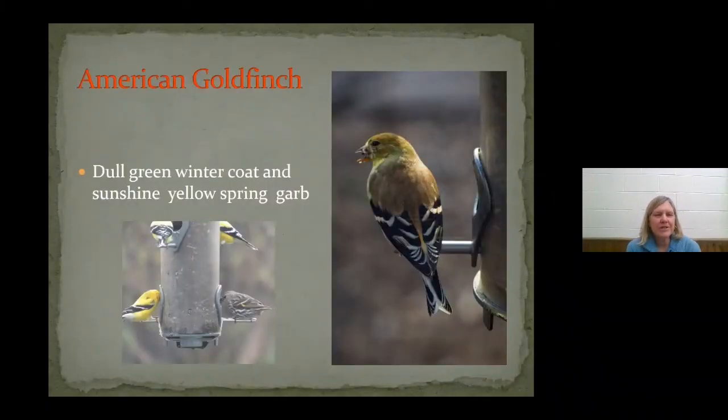The American goldfinch, a great bird to see, very common at feeders. This dull green winter coat has replaced the sunshine yellow spring coat that you'll see at the bottom on the lower left. That dull green coat has a very dense layer of soft, fluffy feathers that provides a lot of extra insulation for this bird in the winter.